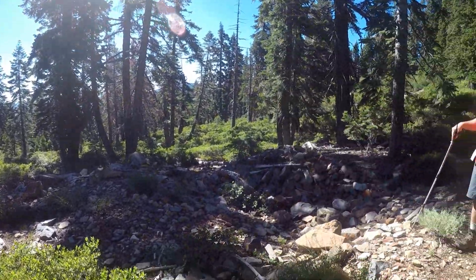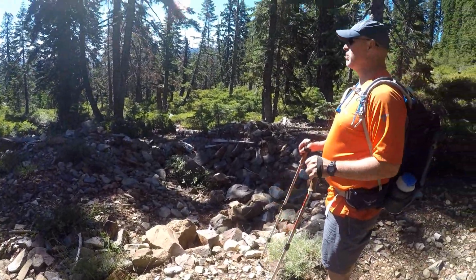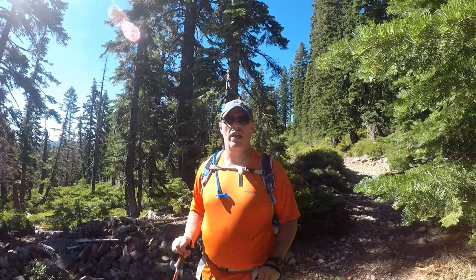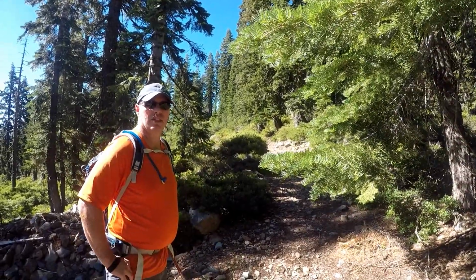But this odd impression looks like something that was man-made here at one point. But this definitely was a road coming up here that we're coming up. And we're going to come out to the opening here, and hopefully we'll get a fantastic view. Be able to see the buttes and Mount Lassen soon, all right?